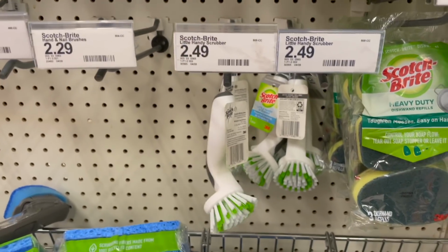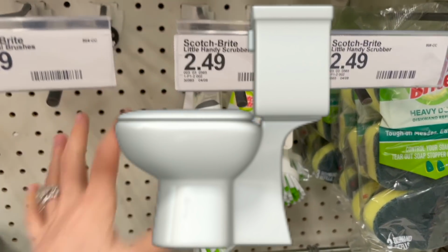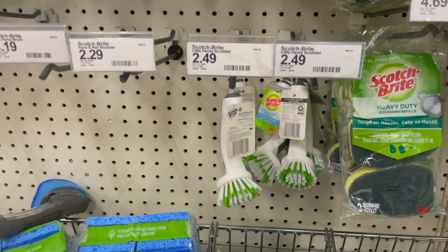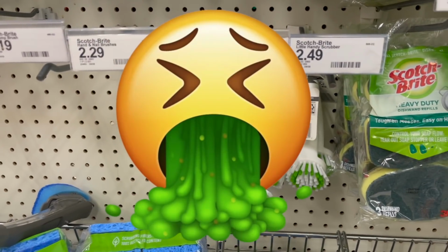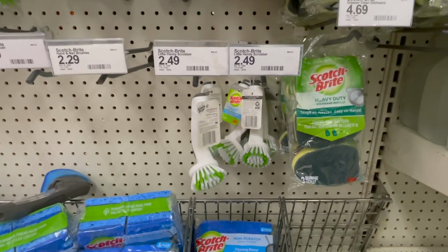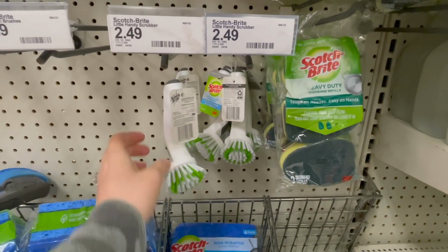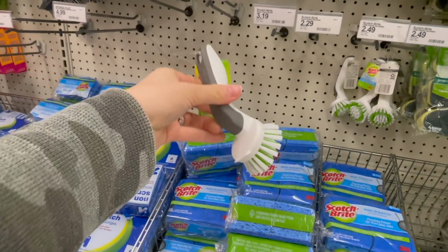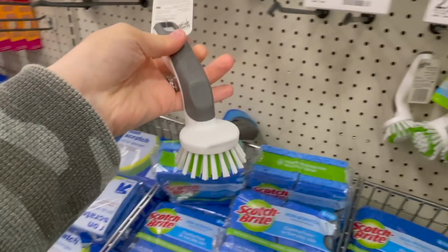Okay, I got a glimpse of our toilet the other day from an angle that I never see it at. I am very diligent about cleaning our toilet, like really diligent, and I was shocked at what I found. So I just saw these little scrub brushes and I'm thinking it might be great to get up inside of the ring of the toilet. So I'm gonna try that. $2.49 for this guy. I'm just gonna grab one.